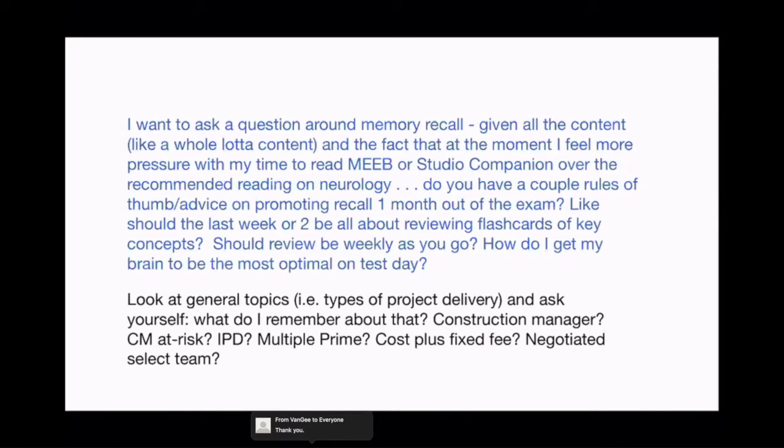I want to ask a question around memory recall. Given all the content, a whole lot of content, and the fact that at the moment I feel pressure with my time to read the recommended reading on neurology, do you have a couple of rules of thumb or advice on promoting recall 1 month out of the exam? Should the last week or two be all about reviewing flashcards of key concepts? Should review be weekly as you go? How do I get my brain to the most optimal on test day?